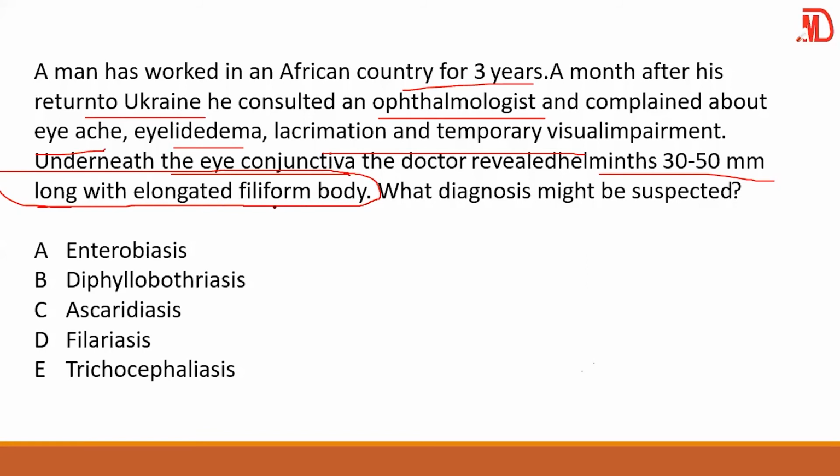From the name filiform, you have filariasis. Okay, so this is a parasitic disease. So your answer is D. Filariasis. So please always look at it.